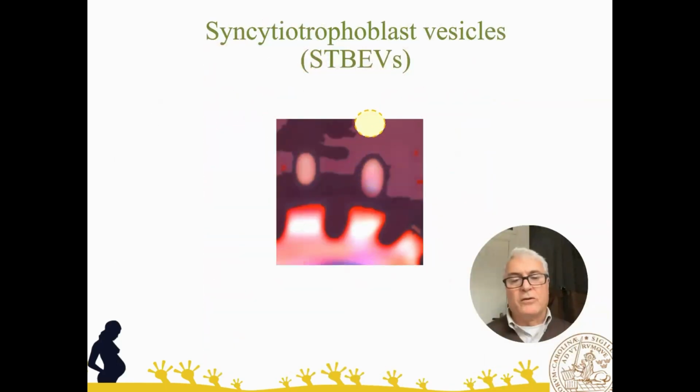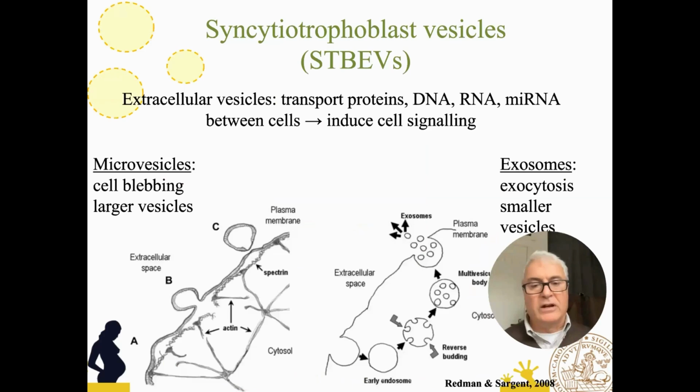So let's focus on the syncytial trophoblast vesicles. They are released from the surface and they end up in the maternal circulation. They were described by Redman and Sargent in 2008, and they have done a lot of work on them, and they have characterized them looking at their content. They contain different proteins, DNA, RNA, and microRNA.